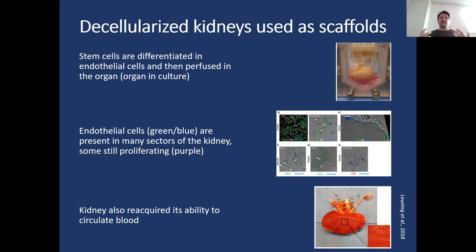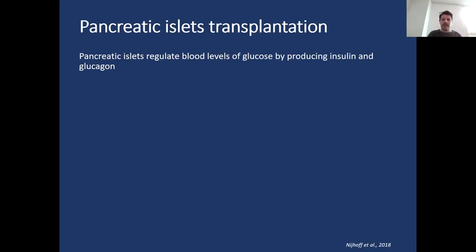By functional, that means also, amongst other things, that it reacquired the ability to circulate blood. So the further step would be, of course, to increase the length of this time and also to check whether at another temperature it can also be more feasible.